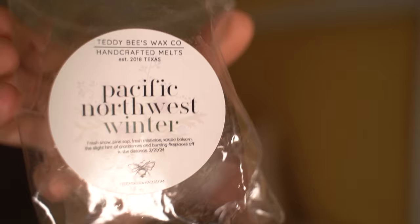Ooh, this smells incredibly realistic. I've never been to the Pacific Northwest, so I can't say if it smells like the Pacific Northwest or not. That's the cute label.